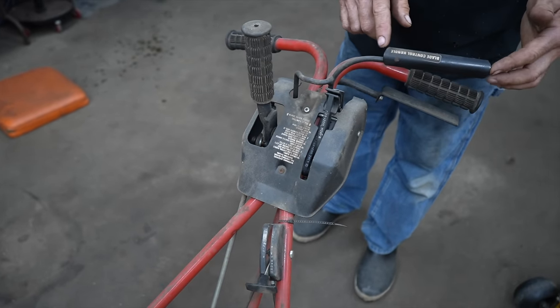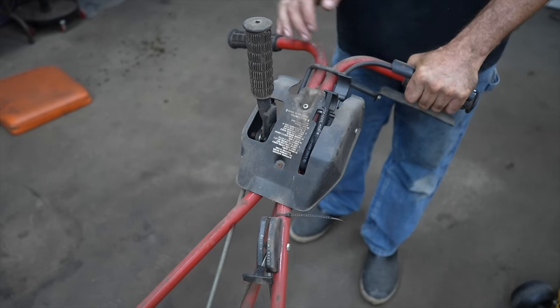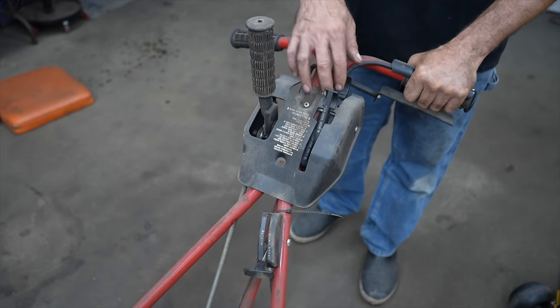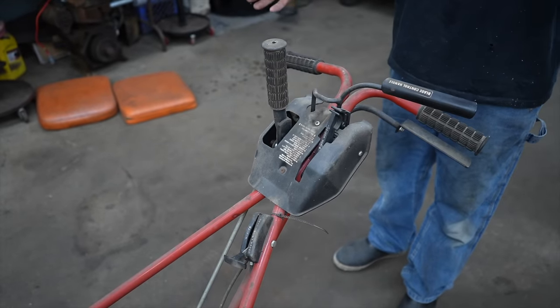Here's your blade control. Pull this down and then push this forward, and this is supposed to lock it in, but it doesn't appear to be working. So this mechanism here might be broken because this isn't locking in. But we'll take a look at that.